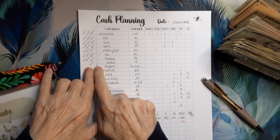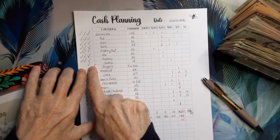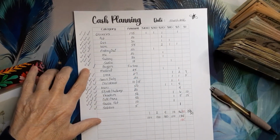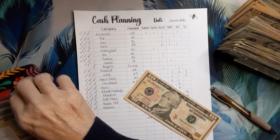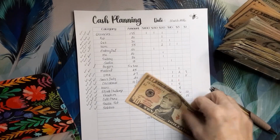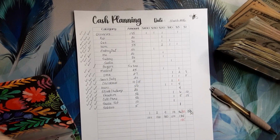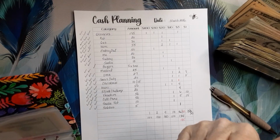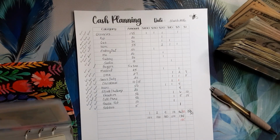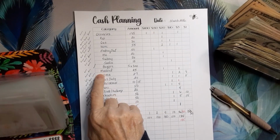Sadie gets 10. I don't know why I didn't mark it off last week. I must have forgot. So she gets $10 per week. And that goes for her grooming and her heartworm medication and the flea and tick stuff. So that'll be good. My buffer I only do once a month.